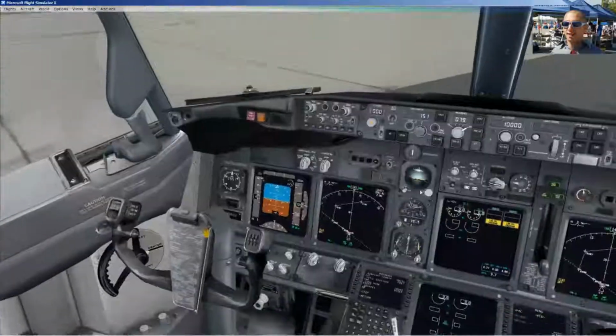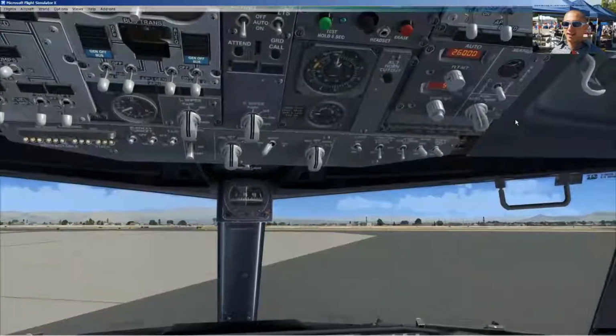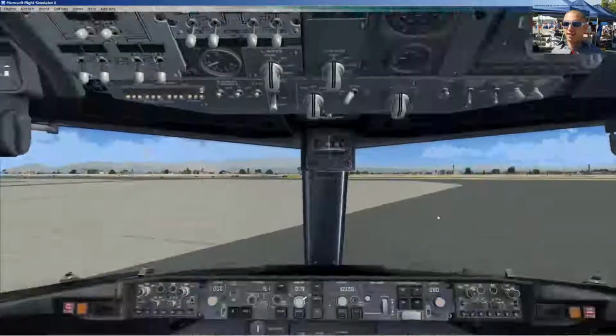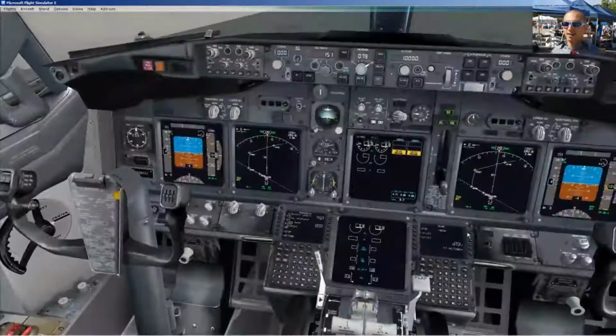Water ski 4640, descend and maintain 15,000, Ontario altimeter 2991. Interesting call sign. Okay. Push is complete. Set parking brake, please. All right. We'll go ahead and set parking brake for you. All right, brakes are set and pressure's normal.